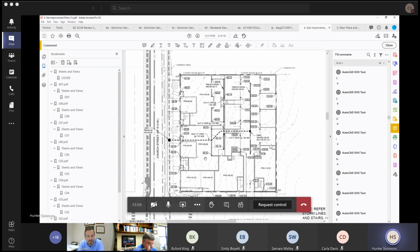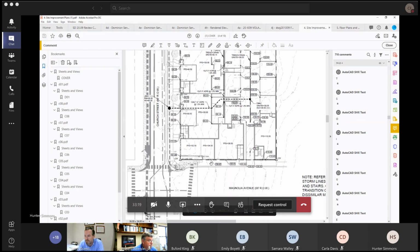Well, I think I hear what you're saying, but this is also on the fringe of the CBD. We're on the outer edge of it right here, and we're trying to put more residential on the Church Street side because that's what's across the street from us. And then we put the commercial on Magnolia, which is in line with what's across the street from Magnolia to the east. So I hear what you're saying, though.